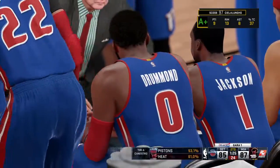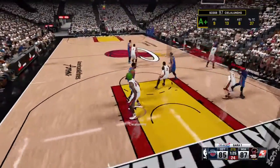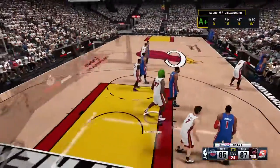So for the Pistons, Tobias Harris is checked in for Mozgov. Caldwell Pope comes in for Jarrell Arthur. And Reggie Jackson subbed in for Morris.